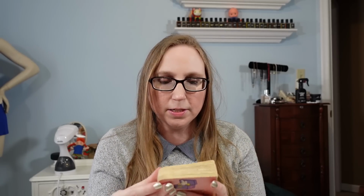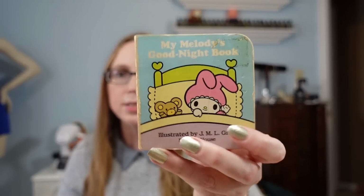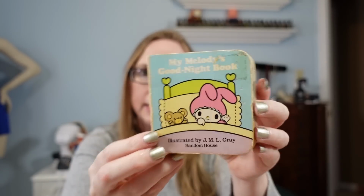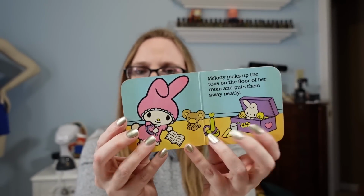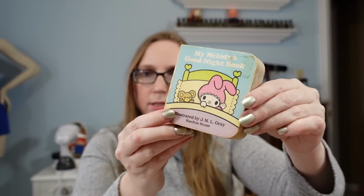We got a little Sanrio My Melody's Goodnight book. So this is from 1982, just a little hardback book featuring My Melody. This here also has a bid. I have it up on auction for a starting bid of $12.99, and it does have a bid currently. I love vintage Sanrio stuff, so there's definitely collectors out there specifically for vintage Sanrio.